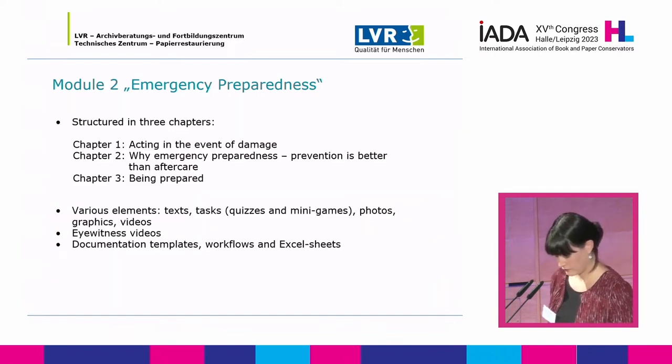A categorization into 3 levels of difficulty was not possible here. Therefore, the module was structured in 3 chapters. Chapter 1, acting in the event of damage. Chapter 2, why emergency preparedness, and being prepared.